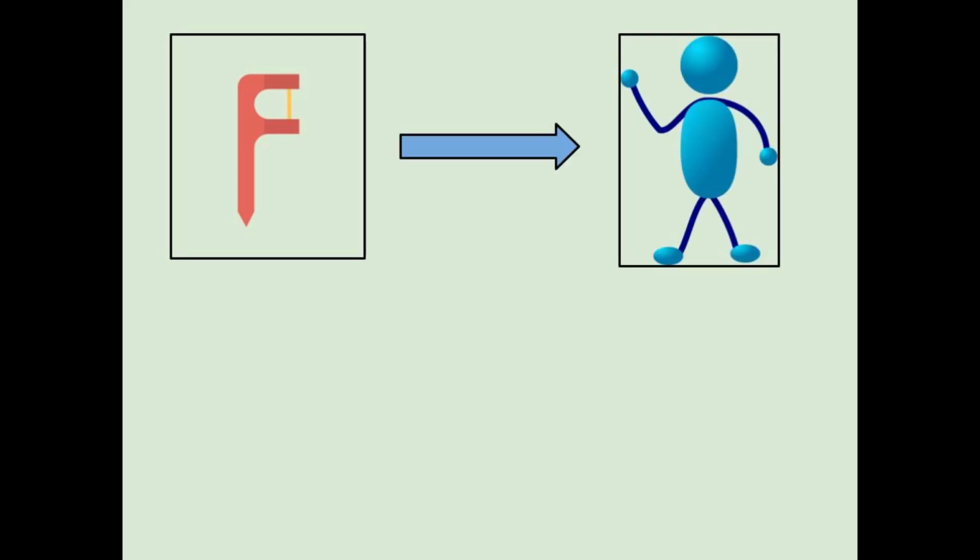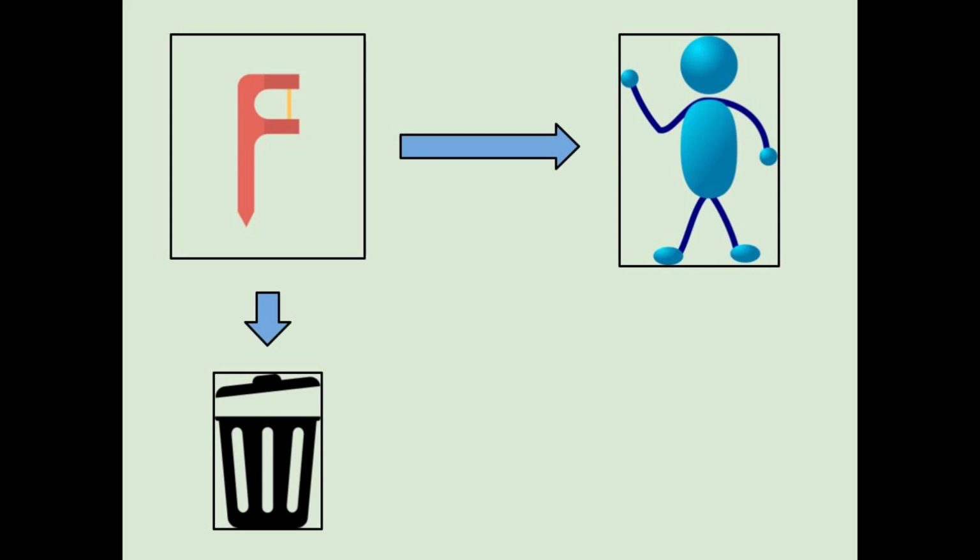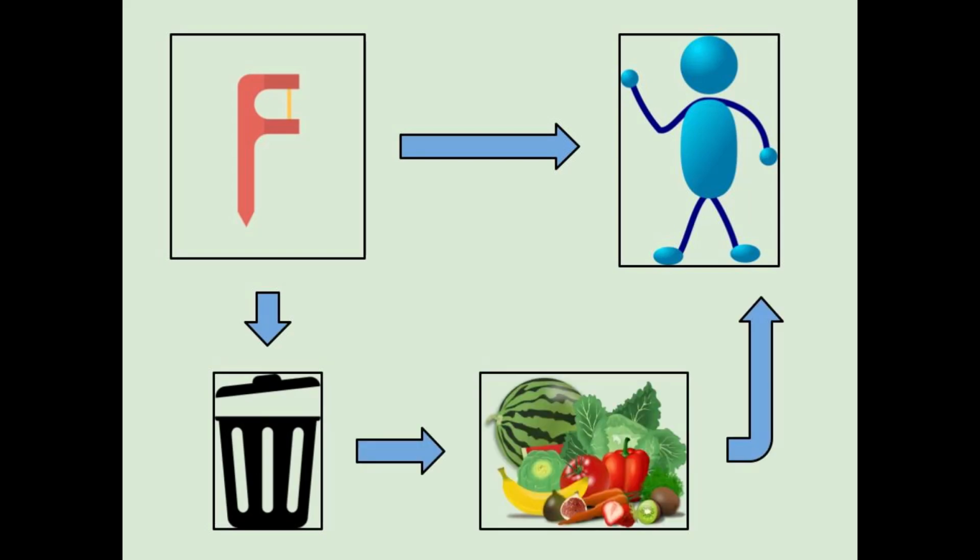So not only will we have residual plastic floss particles being directly deposited in our body after every time we floss, but that discarded floss will eventually come back full circle and end up in our bodies through the consumption of what we may believe to be healthy foods. Talk about scary.